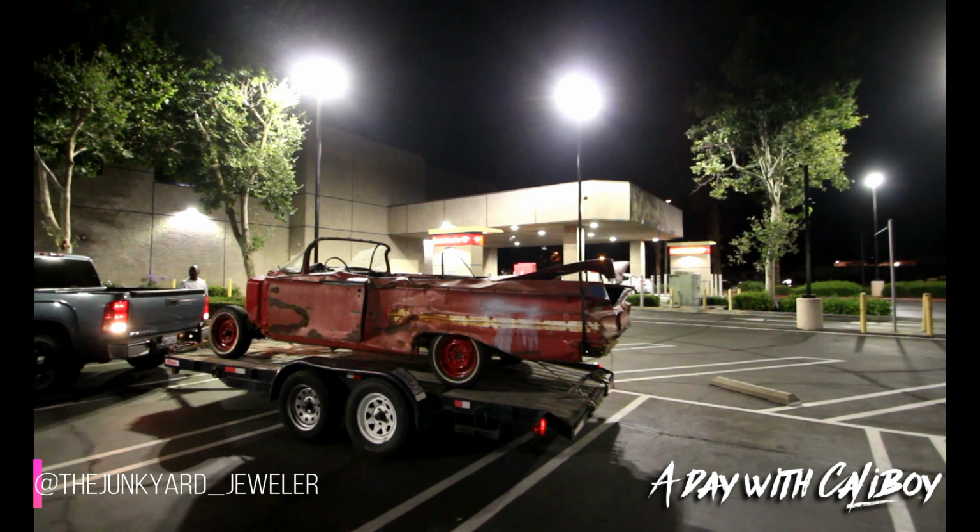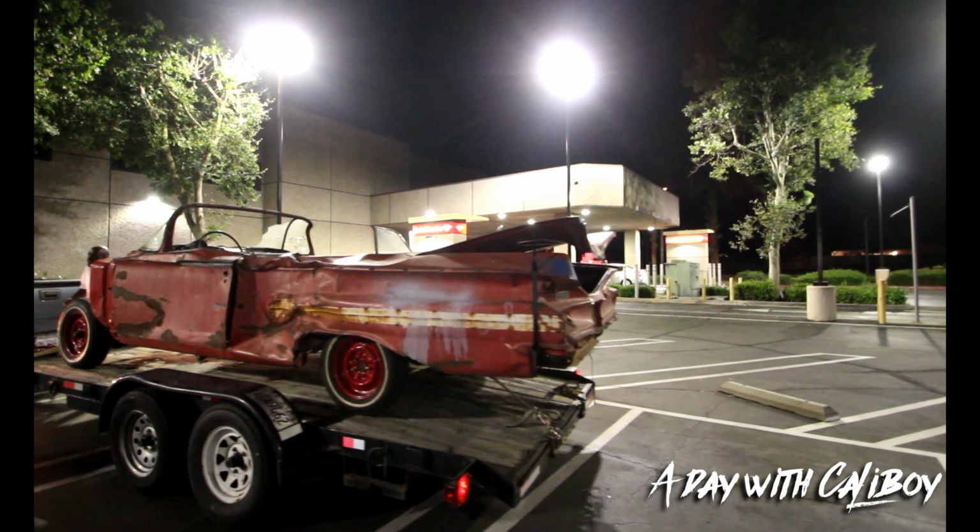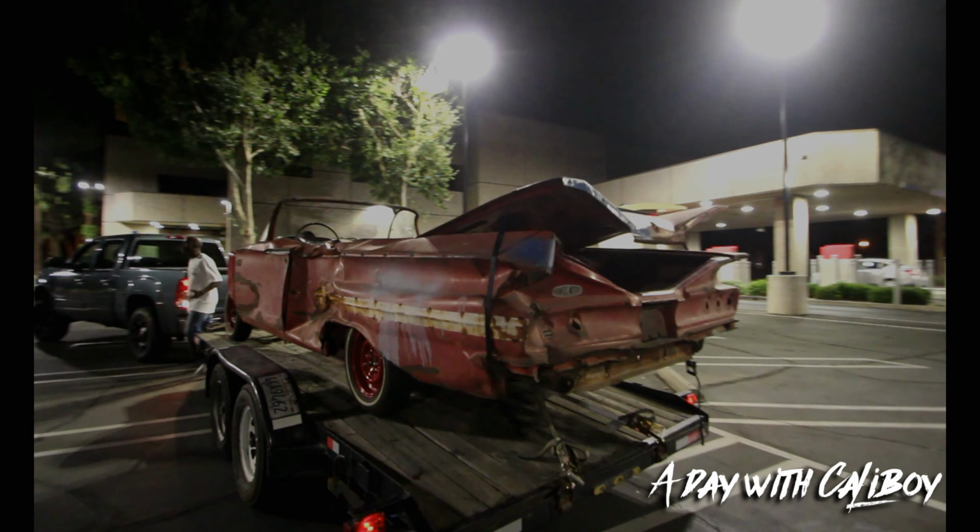What the heck, I'll give y'all a 2-for-1 special today. While I was filming, I also checked out my man's 60 Impala that he's going to send to the shop pretty soon to get it worked out and be another showstopper. Be on the lookout.